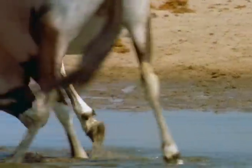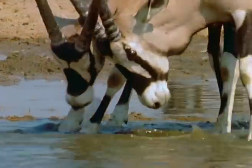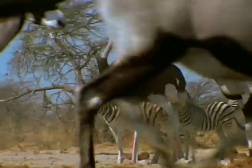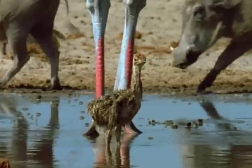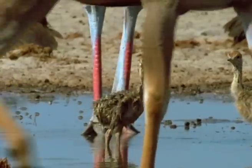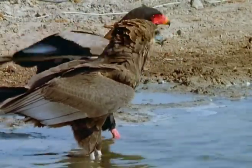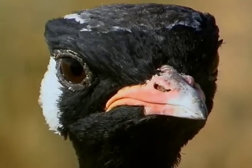The hustle and bustle all too often leads to a free-for-all, and then the oryx's saber-like horns can become dangerous weapons. Moving among this tumultuous crowd literally means going in harm's way, especially for tiny visitors like these ostrich chicks. Nevertheless, the battler has also brought along its offspring. The youngster's feathers are still brown and plain. The bustard prefers to look on until things calm down a bit.